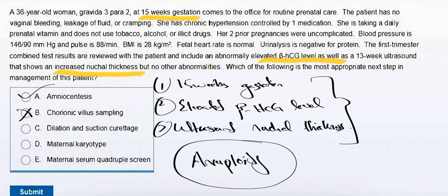Coming to the incorrect ones. Choice B, chorionic villus sampling. Chorionic villus sampling is performed at 10 to 13 weeks of gestation to determine the fetal karyotype from a placental biopsy. This patient is at 15 weeks of gestation. Choice C, dilation and suction curettage. Dilation and suction curettage can be used for pregnancy termination.